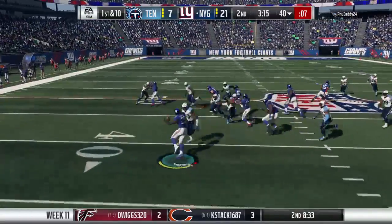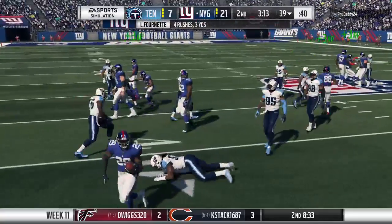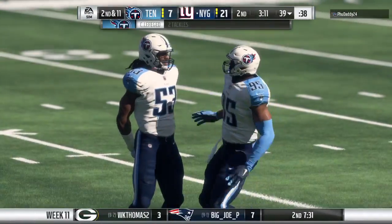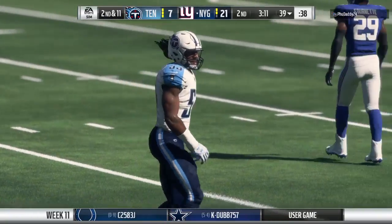Fournette, a 1st down carry. And the play goes nowhere, losing yardage back near the 40 at the 39. It's a loss of a yard there, and now 2nd down.